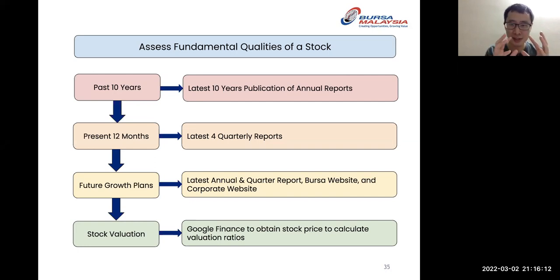All right. When it comes to assessing the fundamental quality of a stock, I break it down into 3 parts: the past, the present, and the future. Okay, so we have fundamental quality. We have 3 parts: the past, the present, and the future. The past represents the past 10 years. The present represents a period of 12 months, which talks about the latest condition of the stock. The third one, which is future, talks about what the company is going to do, what kind of initiatives are they embarking on in order to grow the company. Okay, so it's about the past track record, the present financial strength, and the future growth initiatives.